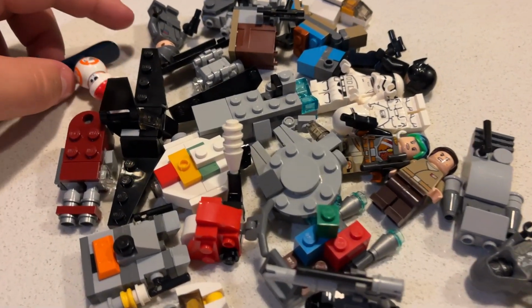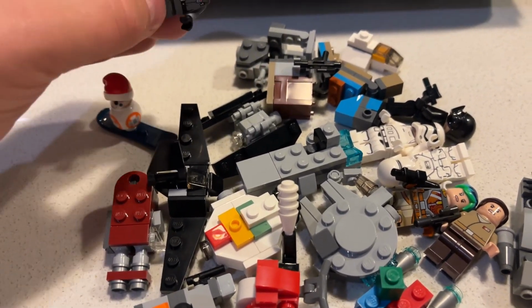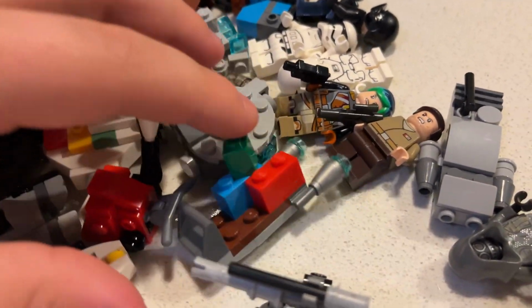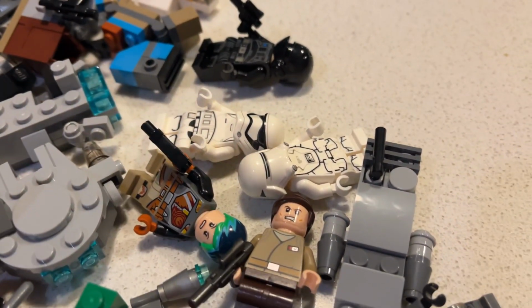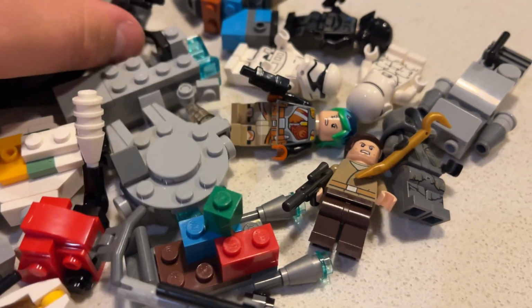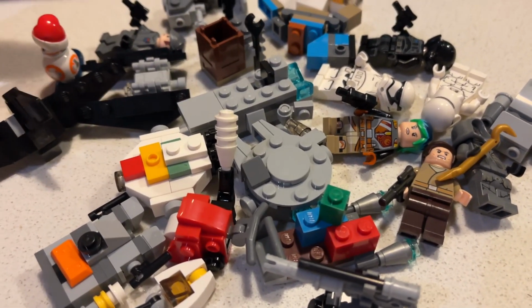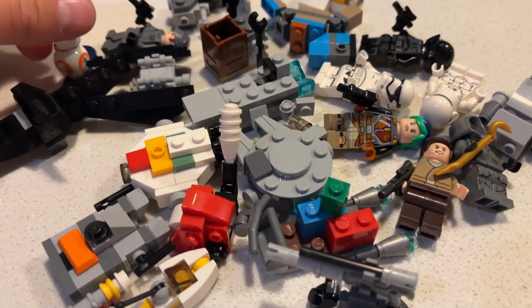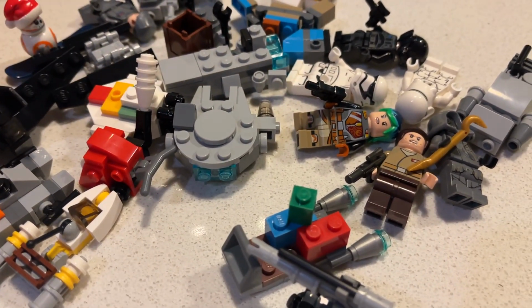All right, boys, here's 2017, and yet again, no exclusive Lego Christmas minifigures, which is very disappointing. We do have a Sabine here. We've got a bunch of troopers this time, which is pretty cool. This guy's kind of sick. I don't really know what he's from, though. A lot of this is very relevant to whatever Star Wars movie or TV show has come out when this came out. And I have not seen the sequel trilogy in a while, so yeah.